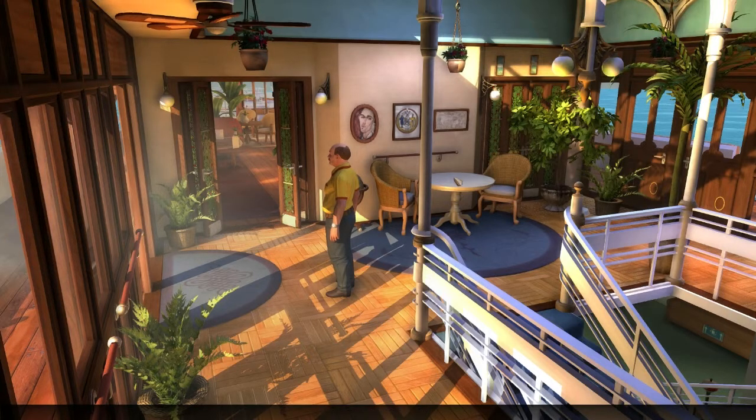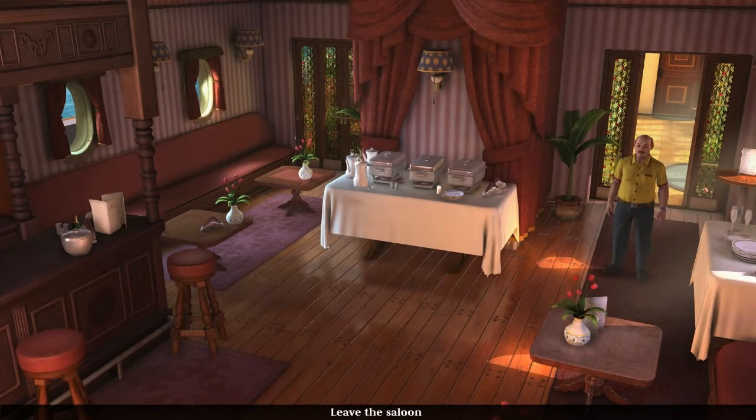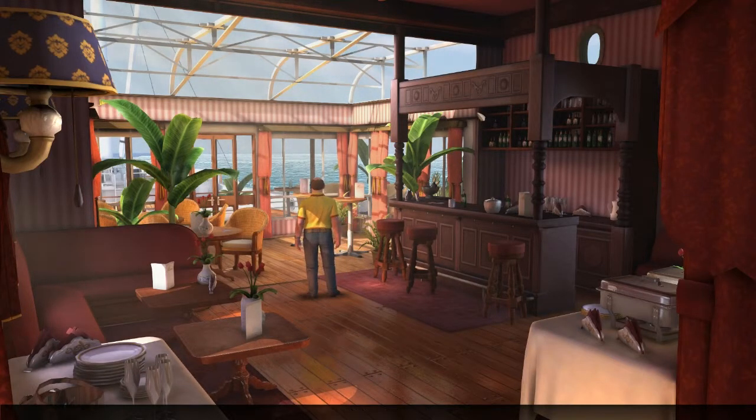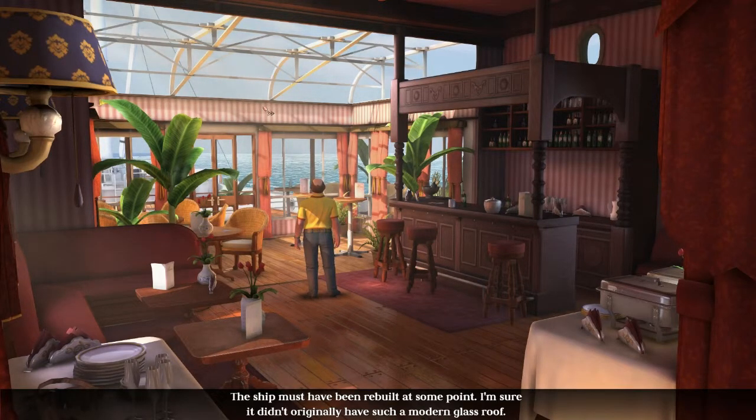Okay, so what can we do? Well, let's go to the saloon. Not much to do here. Okay. How wonderful. Sunshine and a blue sky above the Mediterranean Sea. It would be a perfect cruise day, if not for the murder. Damn murder. The ship must have been rebuilt at some point. I'm sure it didn't originally have such a modern glass roof.